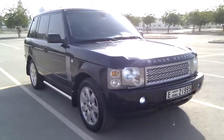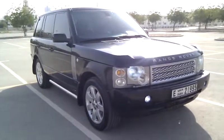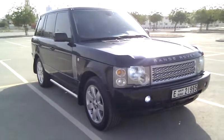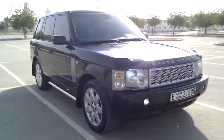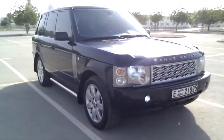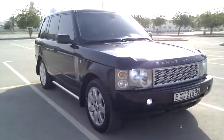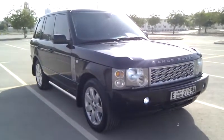Hi and welcome to this Auto-Emotional presentation for an absolutely stunning jet black metallic Range Rover, looking exactly like its bigger brother, the Supercharger. This vehicle has been extensively modified cosmetically, so there's absolutely no issues of it running through the AUTON test here in Dubai or the rest of the U.A.E. The vehicle is in absolutely brilliant order.